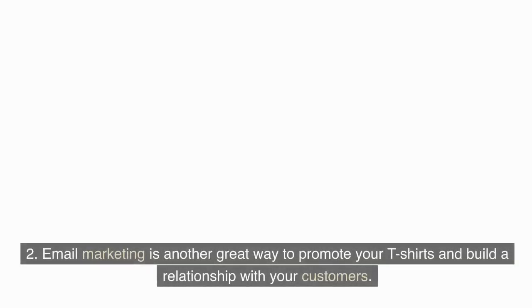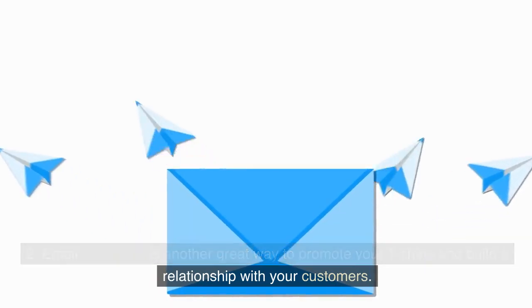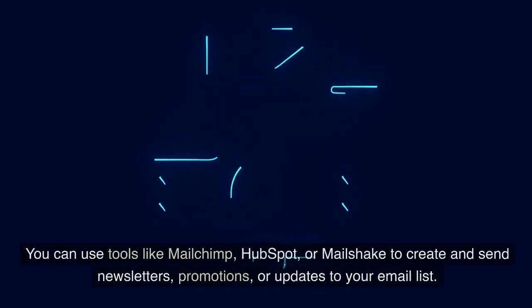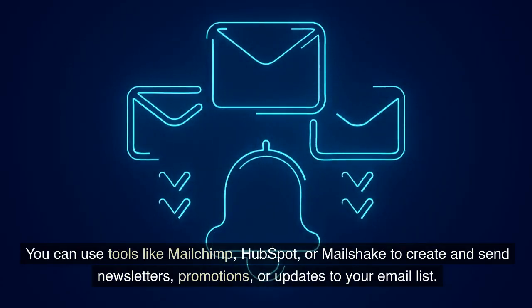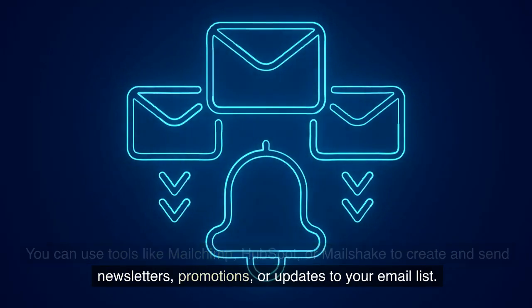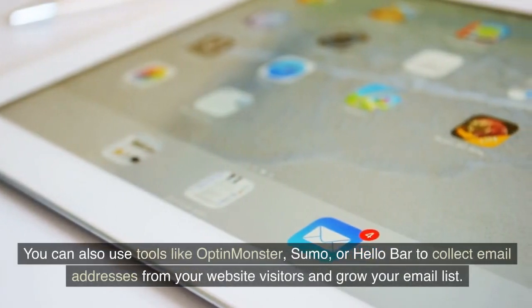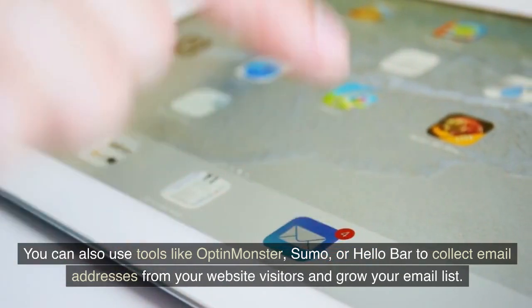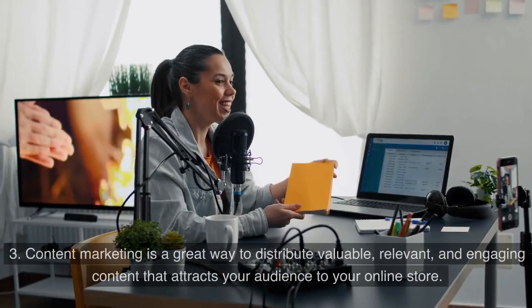2. Email marketing is another great way to promote your t-shirts and build a relationship with your customers. You can use tools like MailChimp, HubSpot, or Mailshake to create and send newsletters, promotions, or updates to your email list. You can also use tools like OptinMonster, Sumo, or HelloBar to collect email addresses from your website visitors and grow your email list.